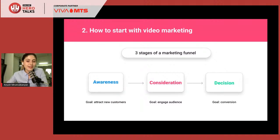The important note here is that a lot of startup owners and new starters think that whenever they are just entering the market, they need to create promo videos to engage customers so they can buy a product. But you can't directly ask your clients to make a decision if they haven't passed the previous 2 stages. If they are not aware of your brand, they can't make a decision and buy your product. So it's important to pass all these stages one by one so your goals can be achieved.